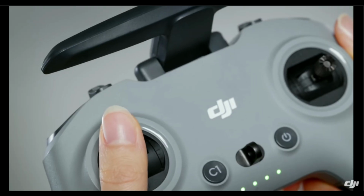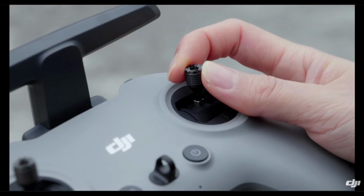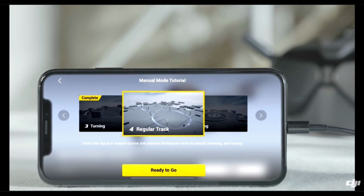Just a couple words of warning. If you've never flown a drone before, this may not be the one you want to use. But luckily with DJI, they do have 3 different modes. The normal mode will act as the beginner's mode and limit your speed to around 30 miles an hour. There's also sport mode, and then finally the manual mode, which is like the full on experience. It can go around 90 miles an hour. That is not what you want to begin with, but DJI will hold your hand through the process.